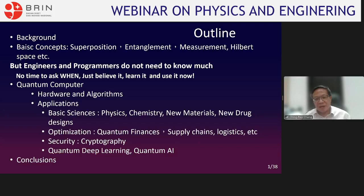Compared with the classical computer, it's very different. The classical computer is a digital world, one or zero. However, the quantum computer is some kind of operator, and the operation idea is inside the Hilbert space. So that's the reason why they will become so fast.